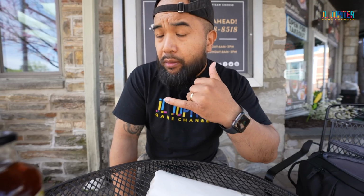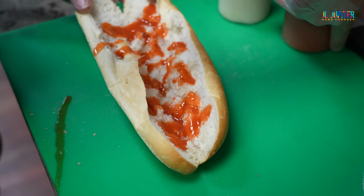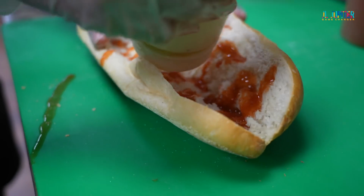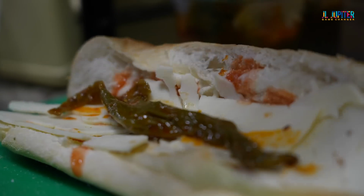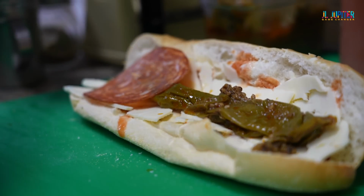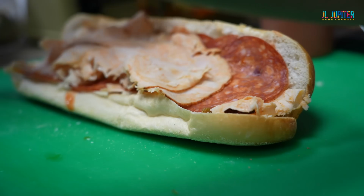He gave me the Buffalo Chicken Explosion and the Godfather. Both look amazing. The Buffalo Chicken Explosion, I'm gonna do that one first. The moment I saw CJ make this, and then he put the hot sauce with the blue cheese, then he put the Dietz and Watson Buffalo Chicken cold cuts on there, he had me at the Buffalo Chicken cold cuts.